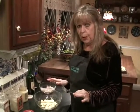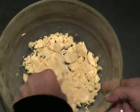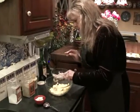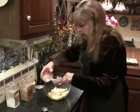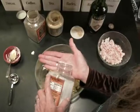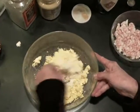I'm working with a dozen hard-boiled eggs that I cut in half, and here are the yolks. So, as usual, you want to mash the yolks with a fork. I'm going to add 1 teaspoon of brown mustard, just for a little flavor. And I have 3 tablespoons of mayonnaise. Half a teaspoon each of pepper and salt. Mix that in. Seems pretty normal so far.